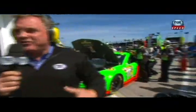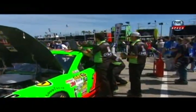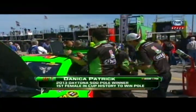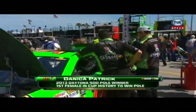But first, the team had to work diligently all morning long, because they lost a lot of time on Sunday due to the car being used in media shoots after winning the pole, and then you have post-qualifying inspection. So Tony Gibson and the guys working diligently, swapping the car over to the race setup, different parts and pieces.